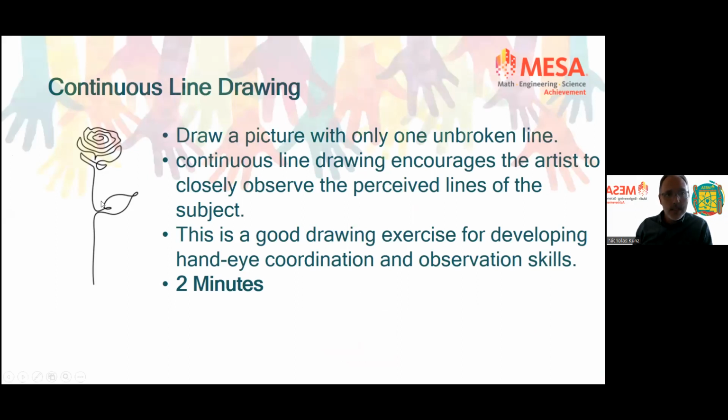I love this rose over here on the side. The idea: draw a picture with only one unbroken line. Continuous line drawing encourages the artist to closely observe the perceived lines of the subject. I'm gonna show you another image on the screen. This is a good drawing exercise for developing hand-eye coordination and observation skills. So let's move on to the next image of a plant.